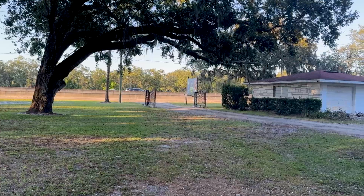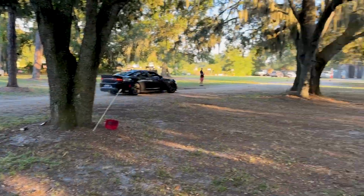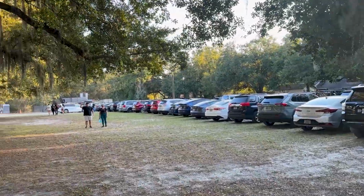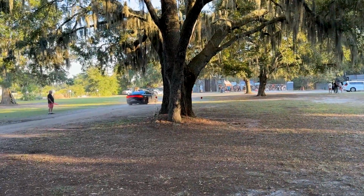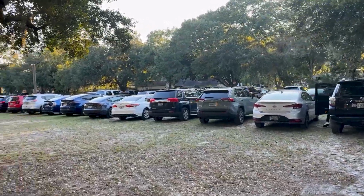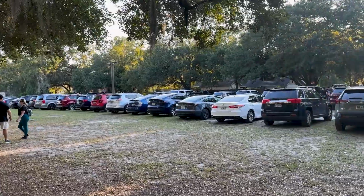But now let's check out this year's event. So like I said, this haunt is just off of I-4, so they do have on-site parking, but I will say it gets filled up pretty fast, so you want to get here early if you're planning on coming out. This event does start this weekend, so you want to make sure you get your tickets early.